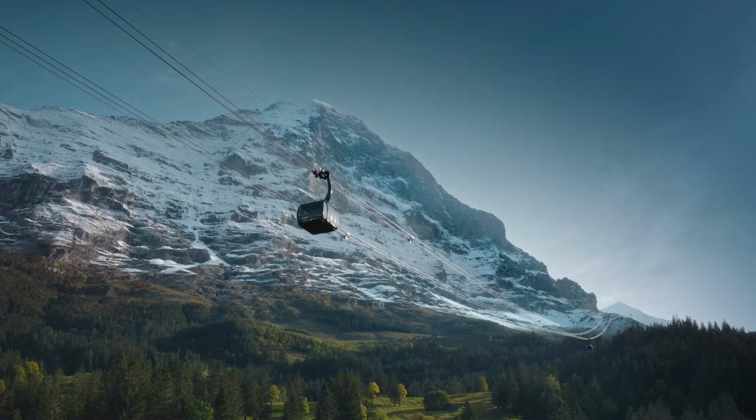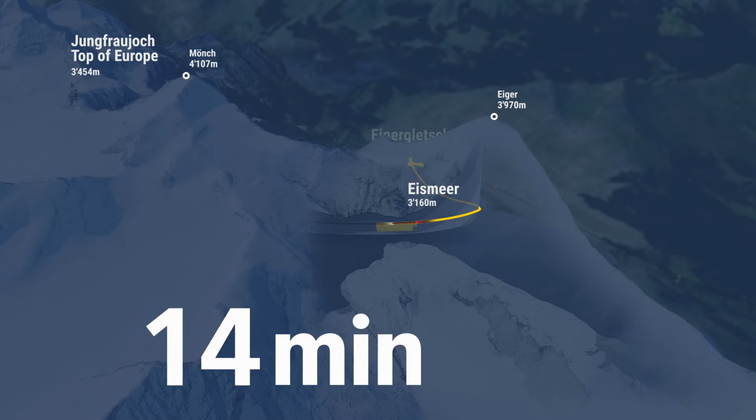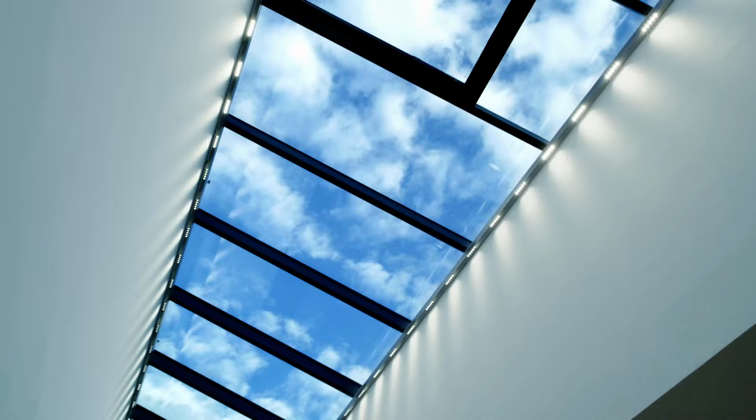After First, a must in Grindelwald is the Jungfrau Joch, the top of Europe, the highest train station in the continent. And make sure to enjoy the new terminal, which is absolutely spectacular. Now we're at the Ice Palace, which is 20 meters under the surface of the glacier.